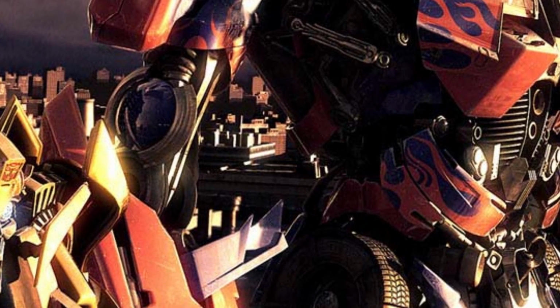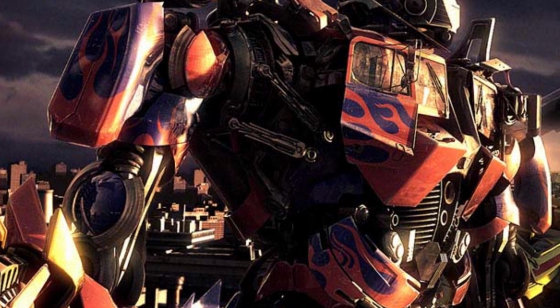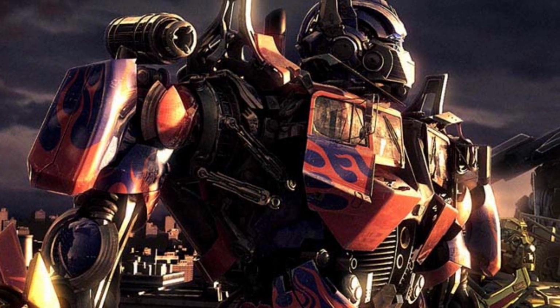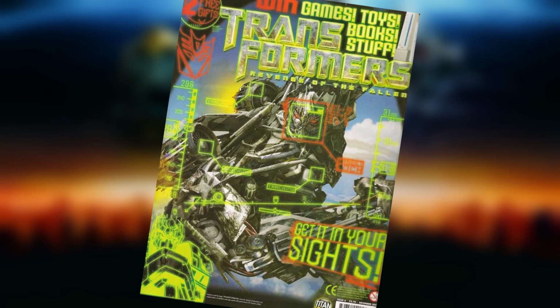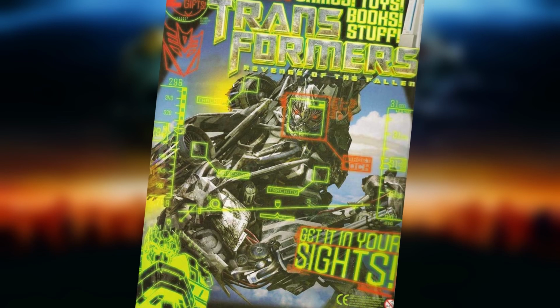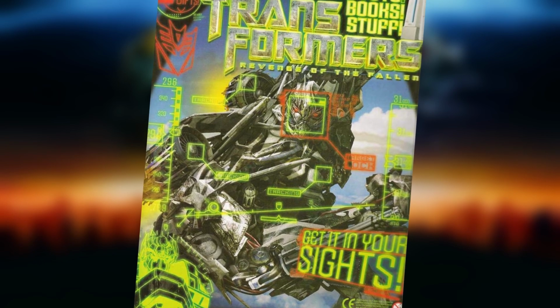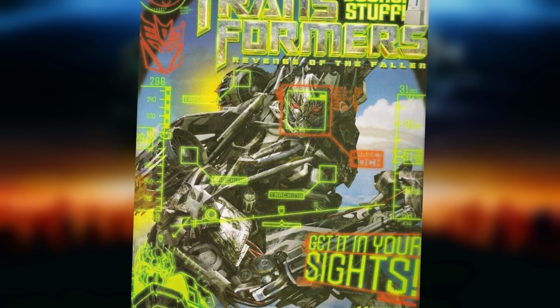And I thought, what if we had a Generation Select line, but for Studio Series? This is an idea that I've kind of thought about. What if we had a Studio Select line? Now this would be figures that are pre-existing, but taking inspiration from the movies, comics, books, potentially previous toy lines such as All-Spark Power, Hunt for the Decepticons, etc. And these will all be pre-existing figures.